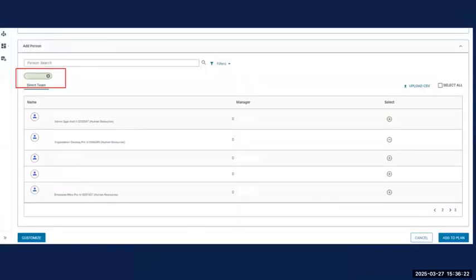From there, you will scroll down on the page and use the person search box to type in the team member's name to assign them to that particular training. You will know that they are added when their name shows up below the person search box in green.